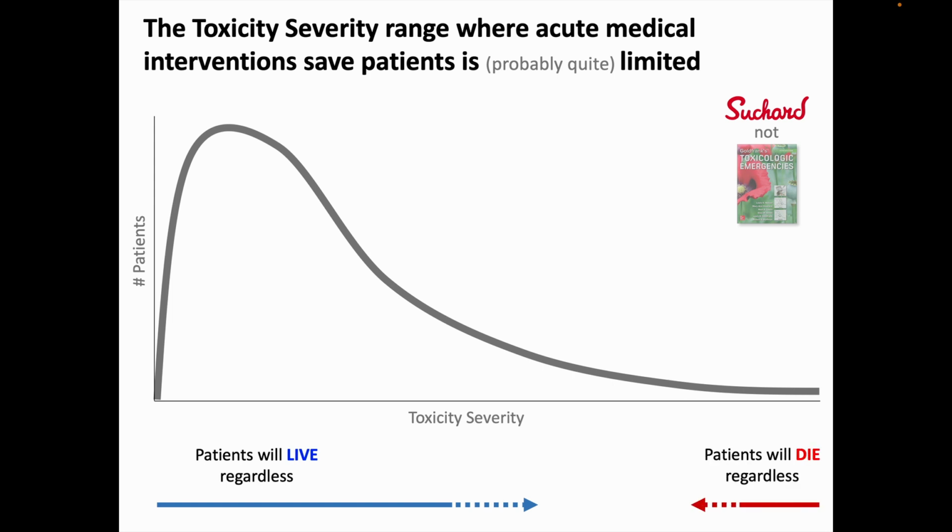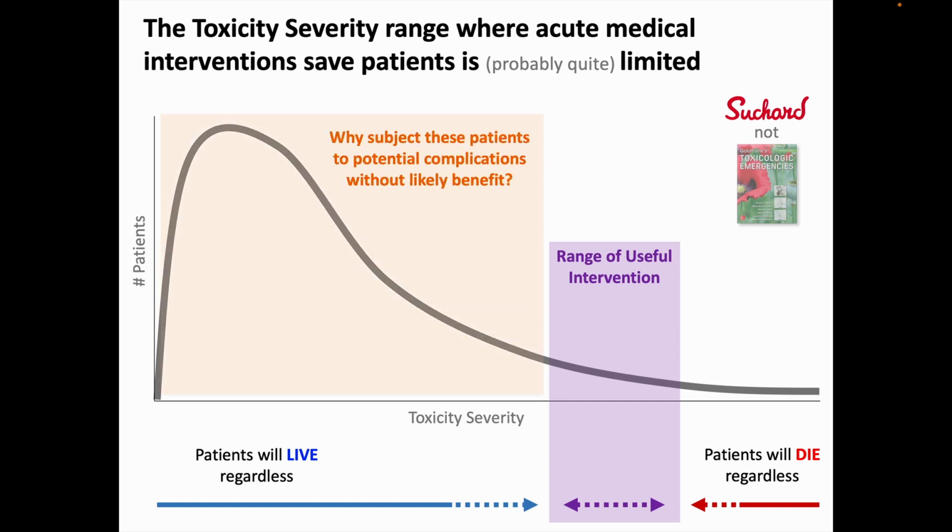And there are a minority of tox patients who are so sick they're likely to die regardless. Surely we will do what we can, but not every patient is salvageable, even if we do everything right for them. But there is some range of useful intervention in between these extremes, where the patients are sick enough that they need us to make good treatment decisions, but not so sick that those treatments, those fingers we're placing on the scale, won't help. But since there are many more patients below this range of useful intervention, do we really want to subject them to potential complications when it's not going to make a difference? This is a nice thought experiment, but it's unclear where these transition points occur, and undoubtedly they depend on many factors.